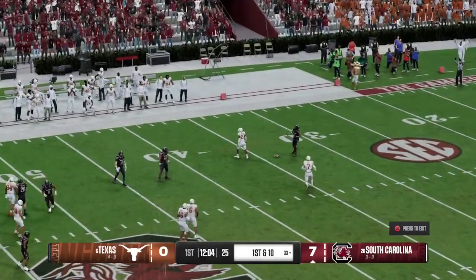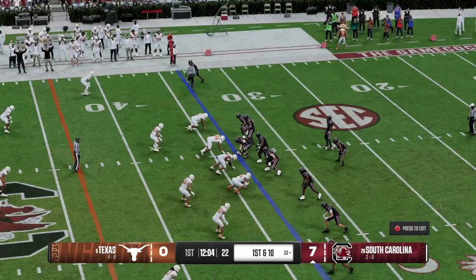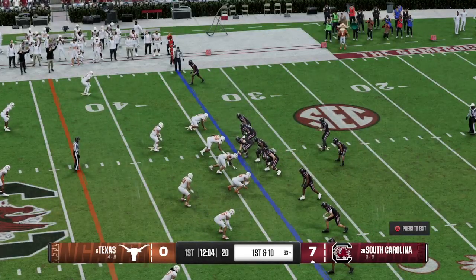He will signal for the fair catch and take it just inside the 35. And the South Carolina offense is back on the field.